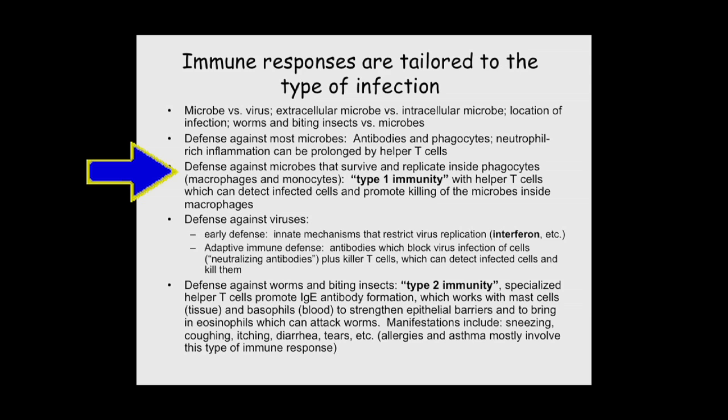And so the defense against this type of infection is what we call type 1 immunity. And the helper T cells then specialize to detect these infected cells and to promote the killing. They release cytokines that promote killing by the macrophages.